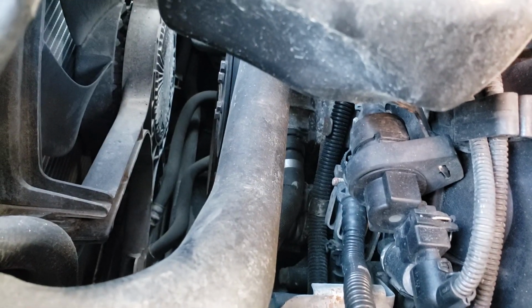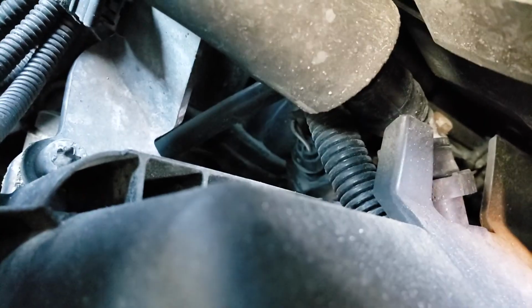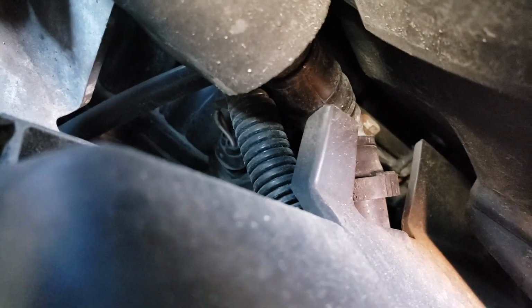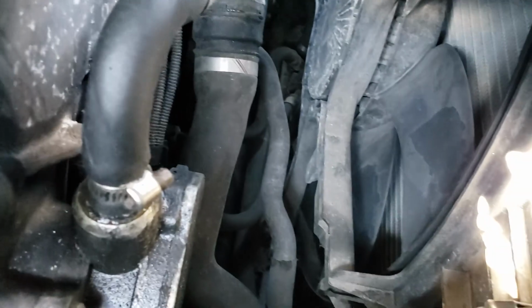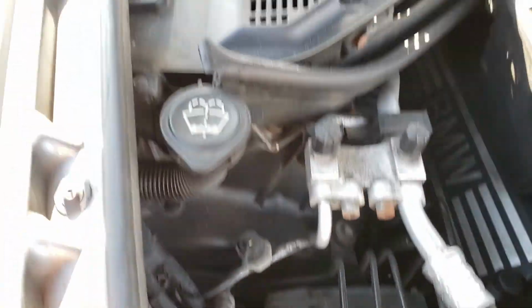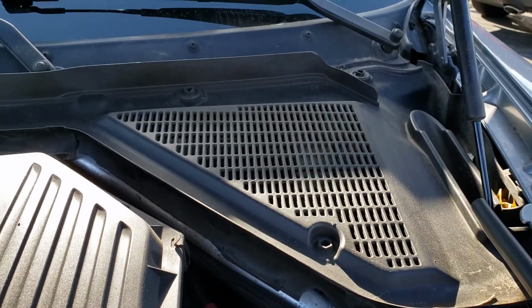Belt looks okay. It was hard to see in the video, but belts and hoses seem okay. No major issues. And like I said, without the covers off, I couldn't overly get in there to see what's up, if the valve covers are leaking or what. Brake fluid, again, I could not test. He didn't want me to take the cover off.